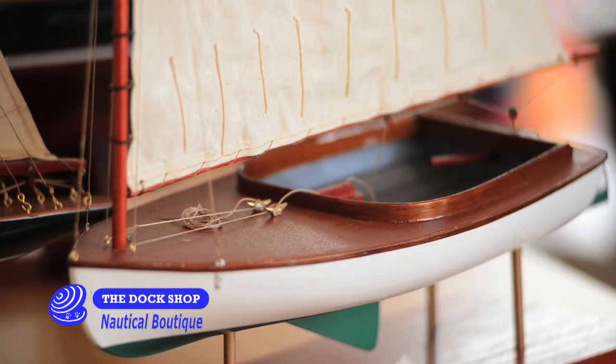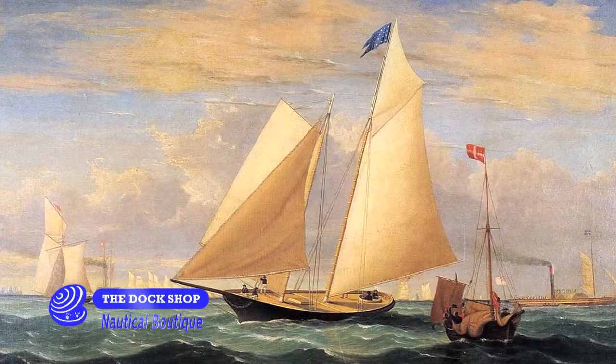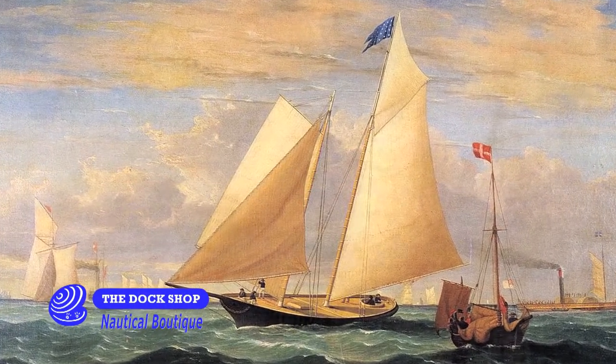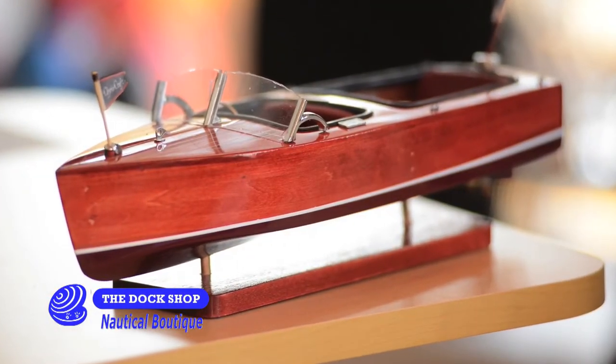There's 28 different models available. We have America's Cup boats starting from the first America's Cup boat, the America, which won in 1851, all the way up to the J-class yachts, which was the 1930s era of classic boats, Shamrock, Endeavor, Rainbow. And then we go to Chris Craft speedboats, the classic speedboats, which you see behind me here. We have a nice wide range of boats that you still see sailing out in the harbor.